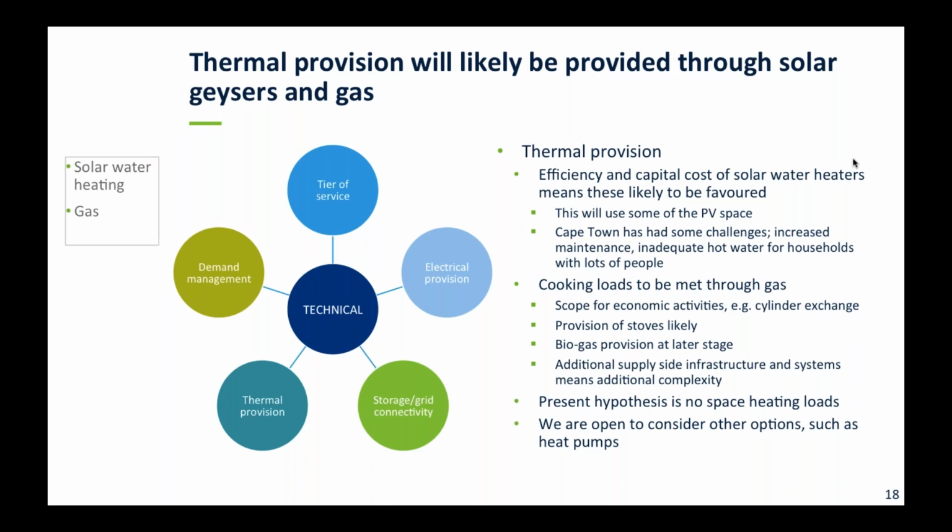The present hypothesis is that there will be no need for space heating loads. The building will have appropriate levels of insulation, so we don't believe that there will be space heating requirements. And just as a last point there, we are very much open to other options, such as heat pumps for water heating, but again, one must consider the additional cost and complexity and maintenance requirements for such a technology.